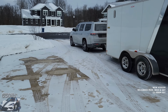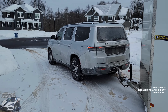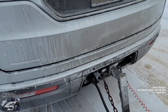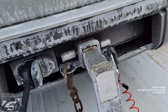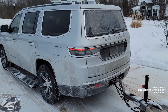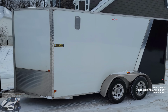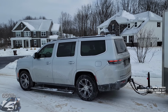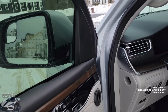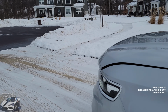Now, the Grand Wagoneer, because it's body on frame, it's actually built on the Ram 1500 platform, and the tow hitch is actually welded into the frame. This vehicle is rated to tow up to 10,000 pounds. So 3,100 pounds will be absolutely no big deal for this amazing Grand Wagoneer. But let's take a quick peek at that amazing 6.4 liter engine I keep telling you about, because it is really awesome.